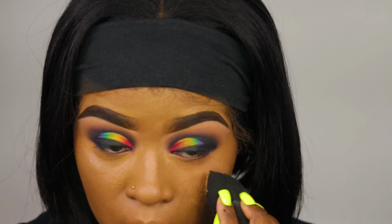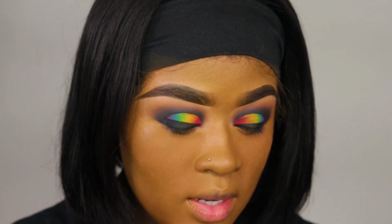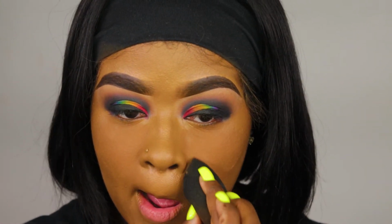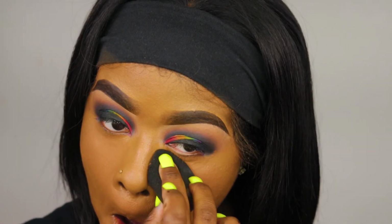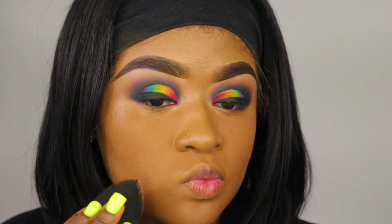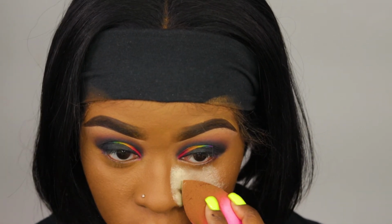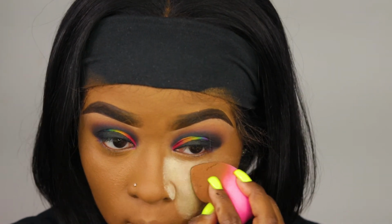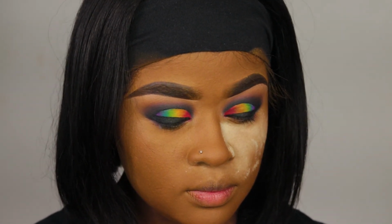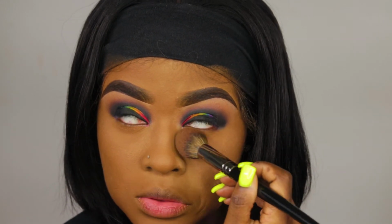that was the Juvia's Place concealer, by the way, with the e.l.f. Cosmetics Camo Concealer. Now I'm setting my entire face with my Mercier Translucent Setting Powder. And y'all know I'm going right over top of my highlighted areas with some setting powder by Fenty Beauty. We are going to press this extra powder right into our skin, darling.